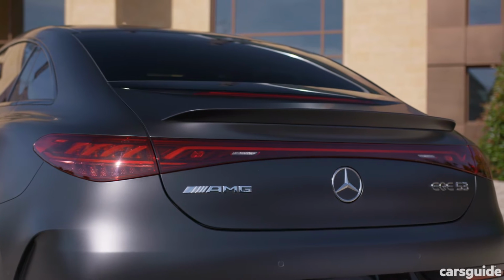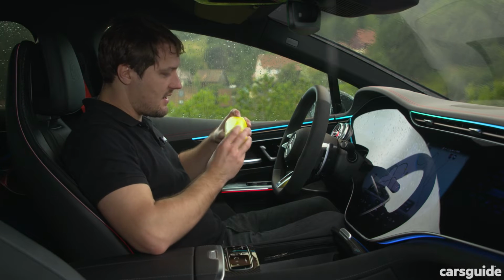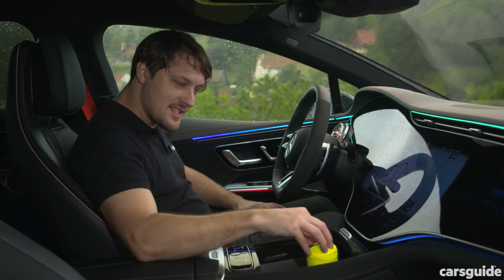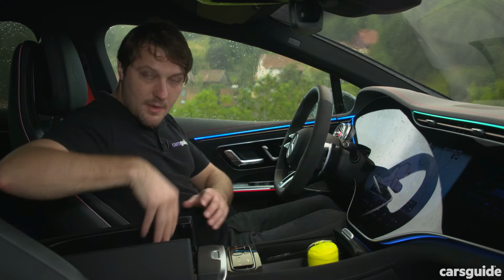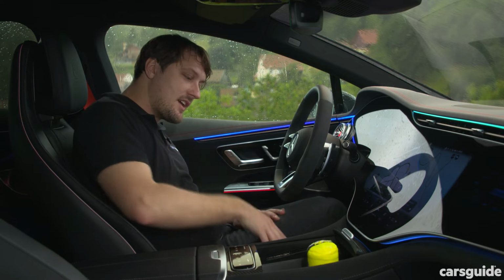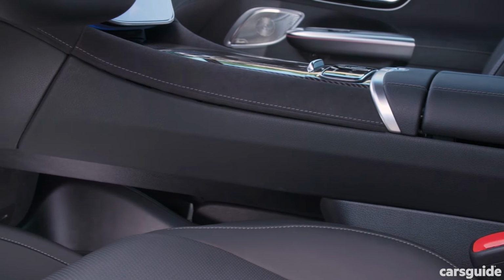In terms of cabin storage, you get a pocket in the doors here. I'm using a high-vis vest as my demo item this time, and two more in the center console here. There's a wireless charger there, two USB-C ports, a nice big console here, much deeper than the one in the C-Class that we tested yesterday, which is interesting to see. And again, that huge cutaway underneath. Mercedes really taking advantage of this nice flat platform.